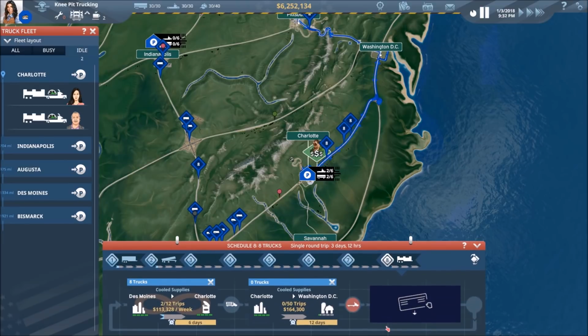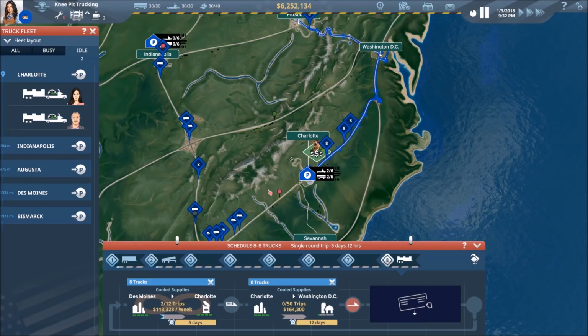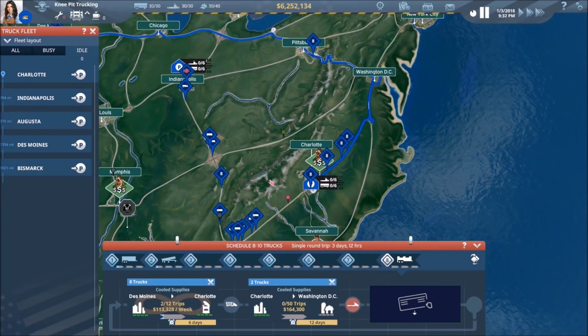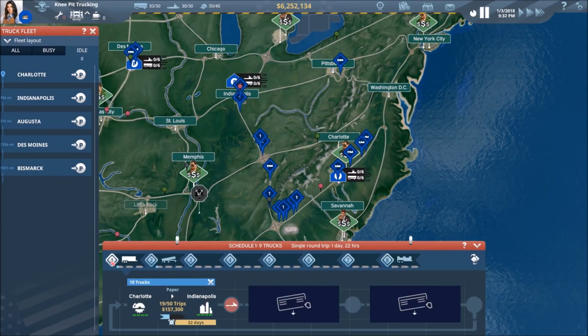Again, going back to schedule number 8, which is where our reefer trailers are. And what I want to start these guys on is this Charlotte to DC trip. So it's only a 5-truck deal, but it's 50 trips, and I would prefer not to be late on it if at all possible. So we're already in Charlotte, so it should be where these guys can pick this up immediately and get started. Okay, now let's move over and let's see what the other guys have.